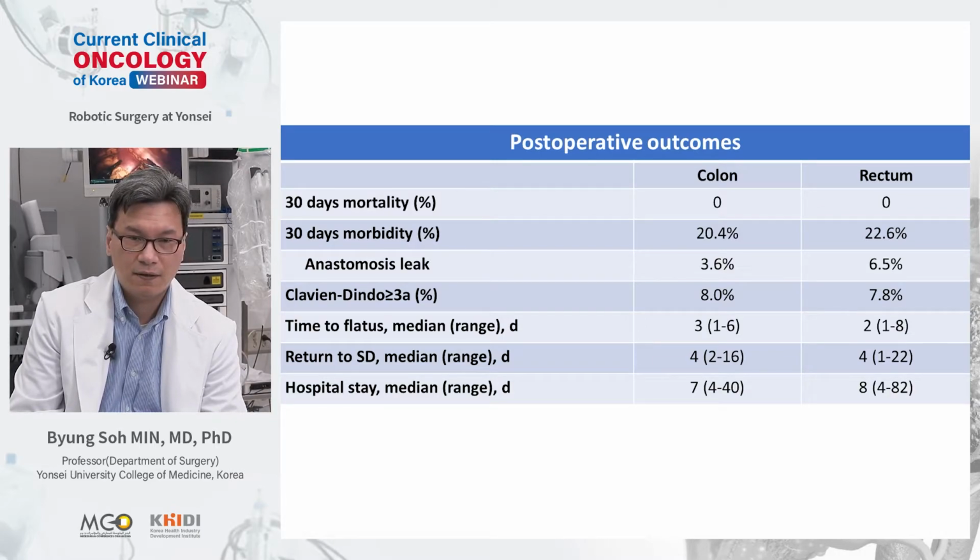And the hospital stay, median hospital stay is 7 days and 8 days, which is longer than results from Western countries. It's mainly a difference from the medical social system here in Korea, because all the hospital stay is covered by the government insurance system. Korean patients don't need to pay more if they stay longer. So that's why our median hospital stay is longer than in Western countries.